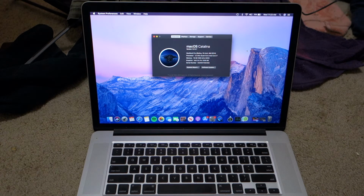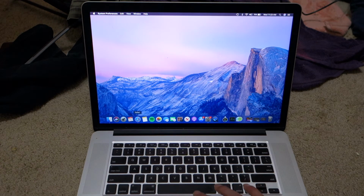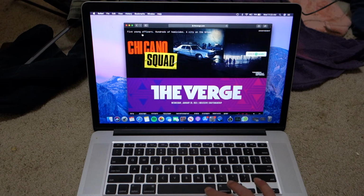You're not going to be doing anything intensive when it comes to the graphics department, because this thing just absolutely sucks when it comes to the graphics. But hey, most MacBooks aren't really meant to game in general, so just keep your expectations pretty low. This one is pretty much unusable when it comes to gaming in general, so you can just pretty much forget about it. But let's go ahead into the web browser and load up a web page.